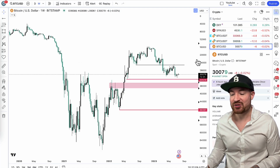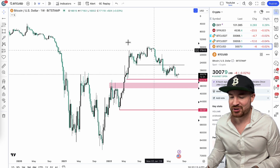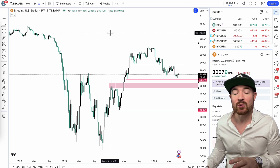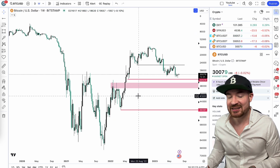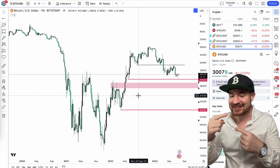All right, so Bitcoin is trading just over $30,000 at this point in time. And what I want to show you here is a chart that I usually don't show in this way. It is the weekly chart of Bitcoin, yes, but as you can see, something is a little bit different. This is simply an inverted scale. So it is Bitcoin, but flipped upside down.